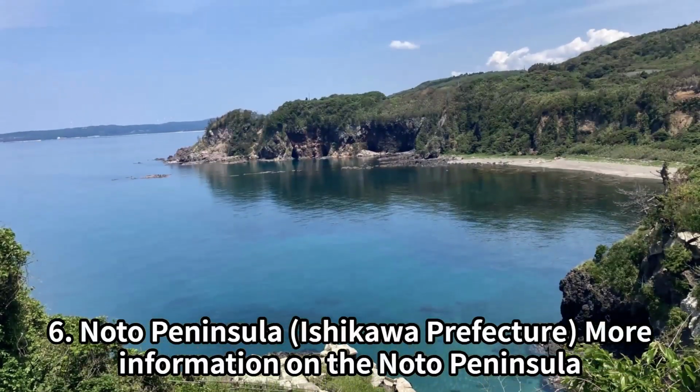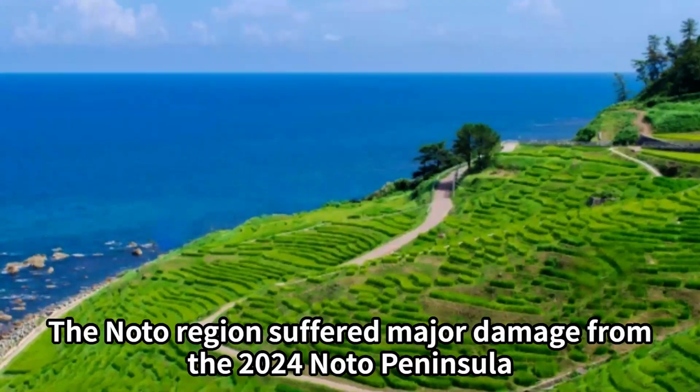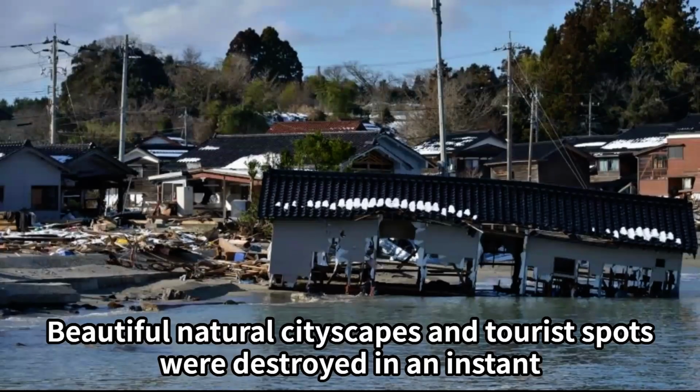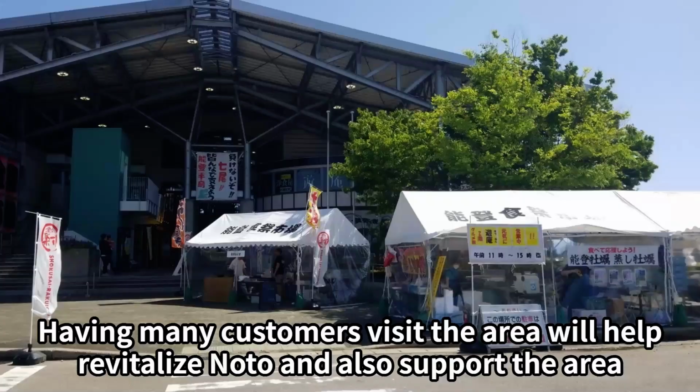Noto Peninsula. Ishikawa Prefecture. More information on the Noto Peninsula. The Noto region suffered major damage from the 2024 Noto Peninsula earthquake on January 1st of this year. Beautiful natural cityscapes and tourist spots were destroyed in an instant. Even so, many stores have reopened for business for the benefit of their local communities, despite the current difficult circumstances. Having many customers visit the area will help revitalize Noto and also support the area.